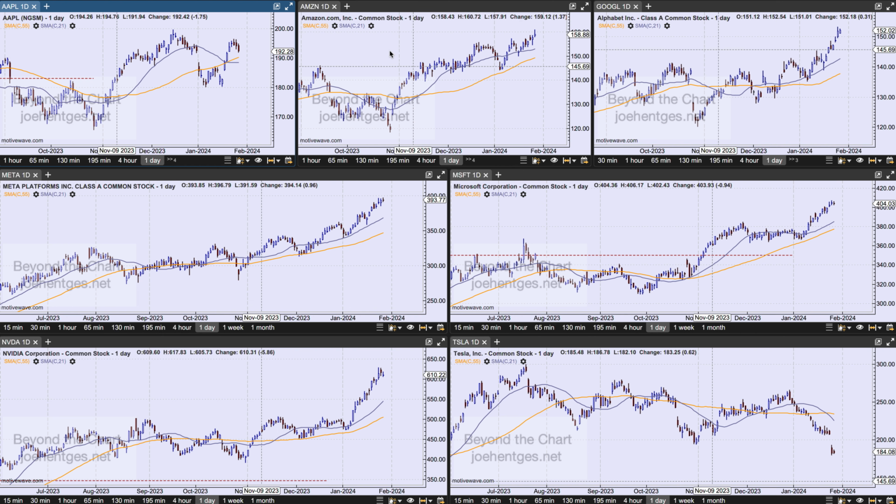Now, Amazon, Alphabet, Meta, Microsoft, they're all trending. These are daily charts. They're all trending fairly well. Now, a couple of these, I think it was Amazon, is getting some divergence kicking in. We'll have to see. But Apple, to me, is a question mark, because when you look at the 7, here's Tesla down here, this looks like it's a little more vulnerable. We'll see. Okay, we'll see what happens.